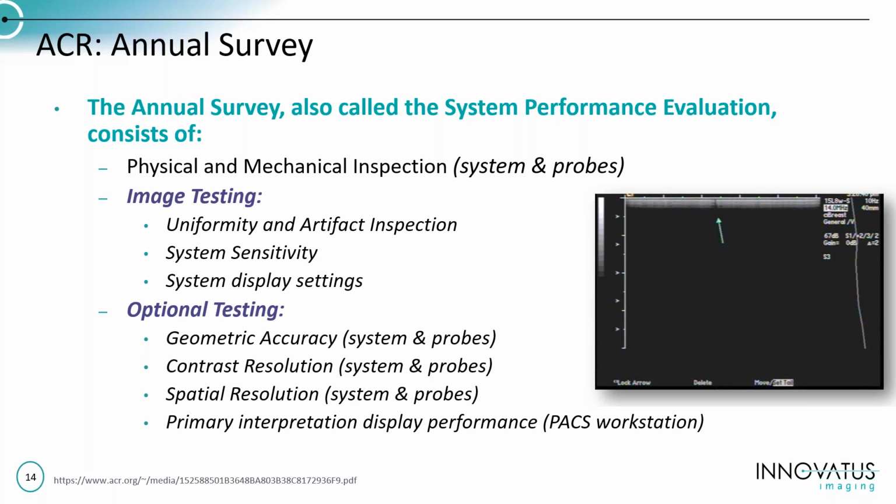So get permission before you start changing settings on an ultrasound system. Some of the optional tests are geometric accuracy, so you're measuring pins along the axial and lateral planes. We also have contrast resolution. Within an ultrasound phantom, we have these cystic structures that have different densities, and the purpose of the test is how well the system can distinguish between objects of similar densities, and those are all within the phantom.